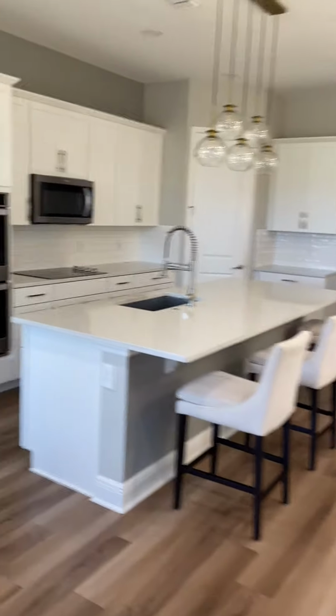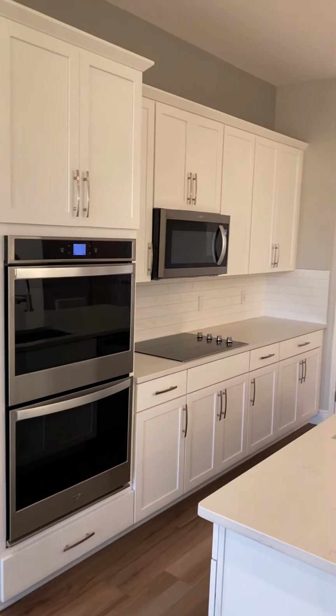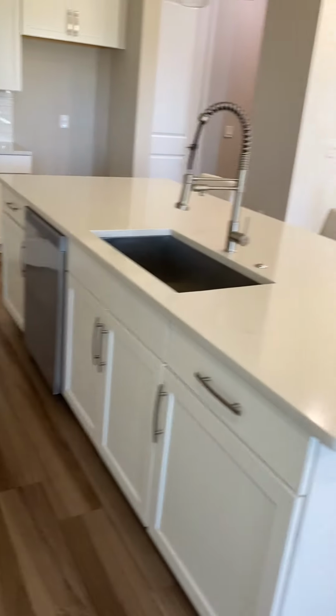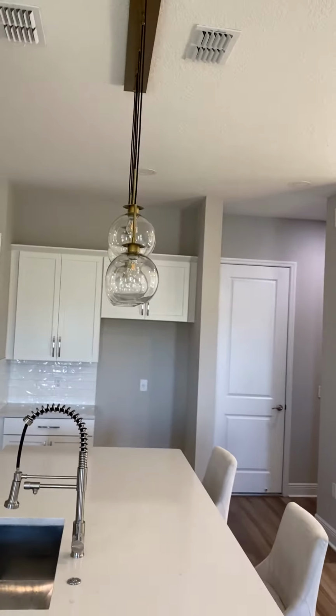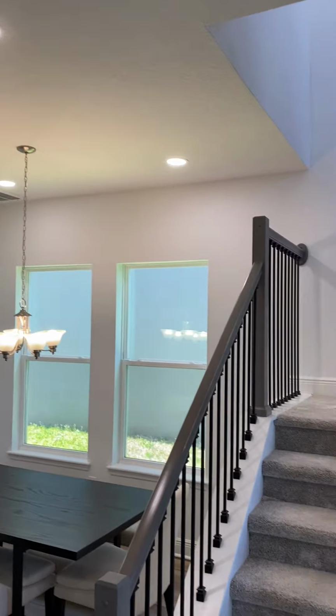The kitchen itself is a gourmet kitchen. Built-in double oven, microwave, glass cooktop, nice large deep sink and dishwasher. These pendant lights are enabled by Alexa. That's been disabled and can be reconnected. Again, you've got good lighting throughout.